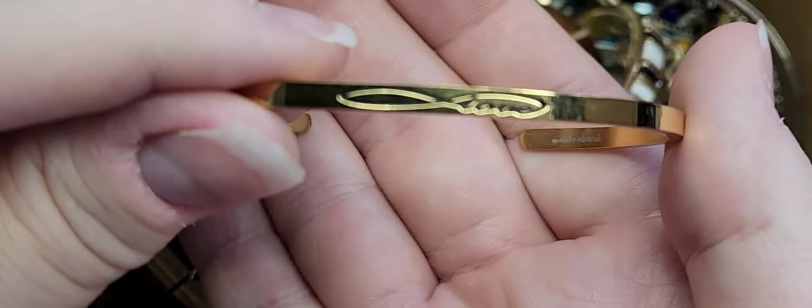An acrylic ring. A vine ring, which is not marked. It's pretty small. It's probably like a 5. Put that in there.